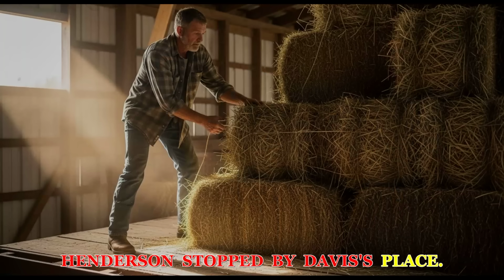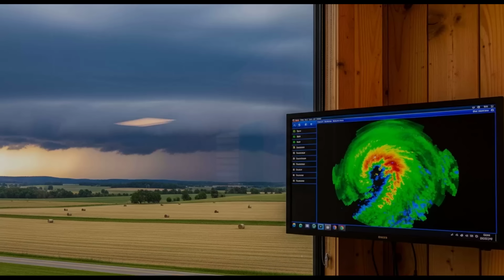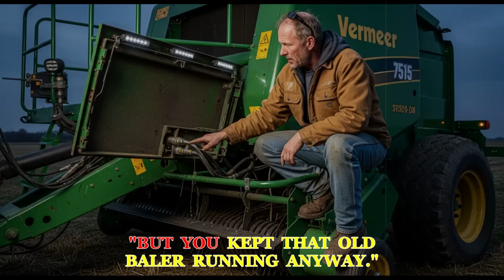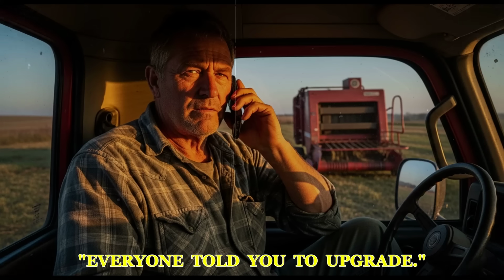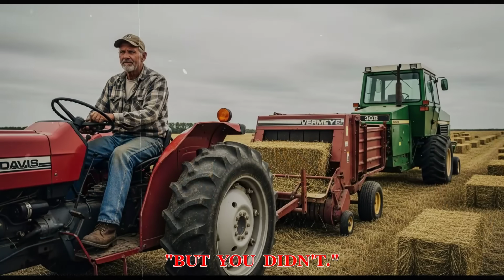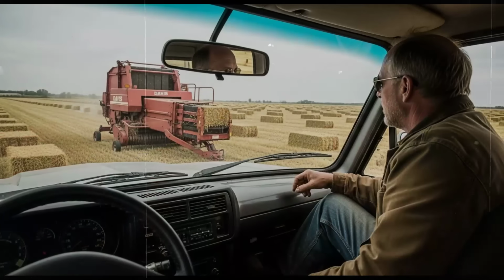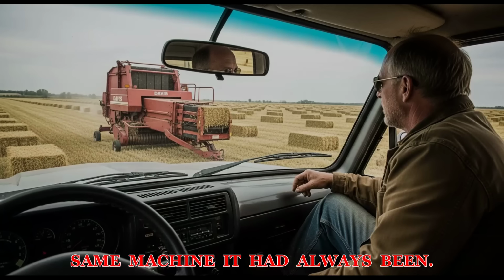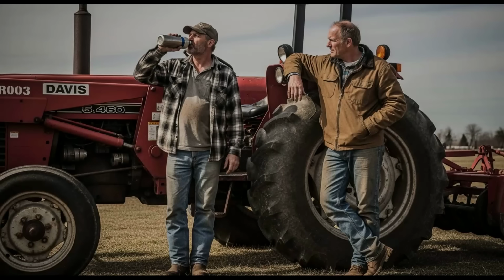Henderson stopped by Davis's place. Didn't need anything baled, just wanted to talk. "You knew this would happen, didn't you?" "No. But you kept that old baler running anyway." "It was what I had, so I maintained it." "Everyone told you to upgrade." "I know. But you didn't." Davis looked at the baler sitting in his shed. Same machine it had always been. It still worked. Didn't make sense to replace something that worked.